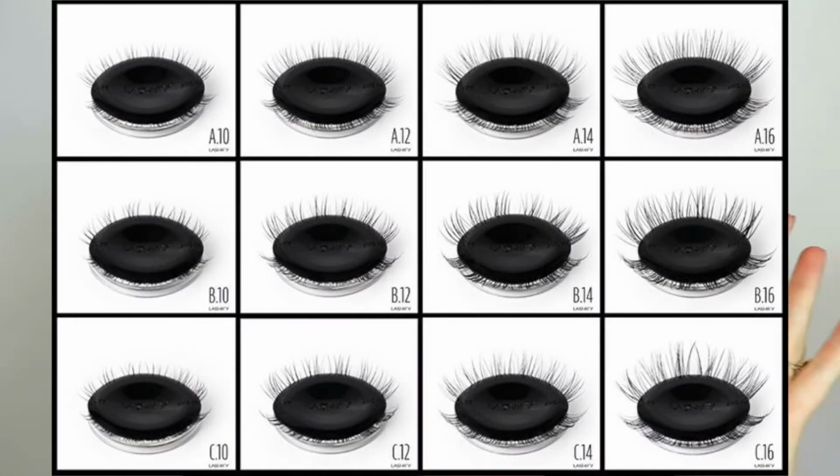So when it comes to the length, they have length anywhere from 10 to 16, 10 being the shortest and 16 being the longest. You can honestly customize your lashes to what you like, which is another thing I really love about it. If you're not feeling the way your lashes look, you can take them off. These lashes can last anywhere, they say 1 to 3 days, but I had mine last up to 7, and they also have a different bond, which I have too, which is the night bond, which is supposed to make it last up to 10 days.